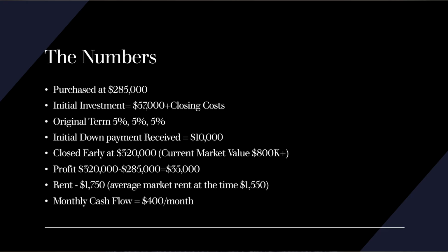The other benefit I talked about earlier as well is the initial down payment. At the beginning of the contract, you receive a down payment; mine was $10,000. I've heard of people receiving quite a bit more than that, but 10,000 is a good place to start. The benefit is that the down payment you receive could be used to deploy somewhere else, whether it be another investment or another investment property. So that's a great way to get some cash back in your pocket right away. If your initial investment in this case was $60,000, I got back 10,000 of that from the tenant just to sign the contract.